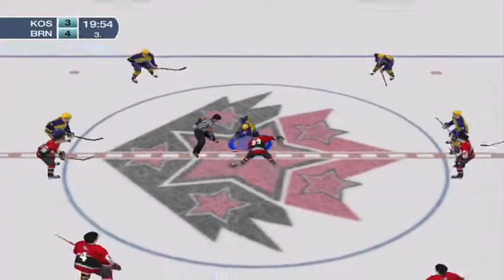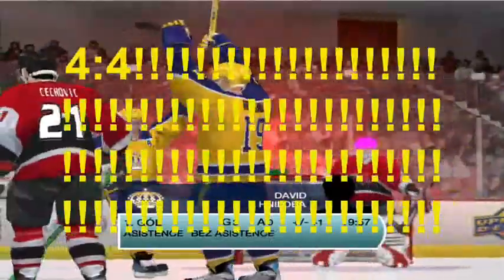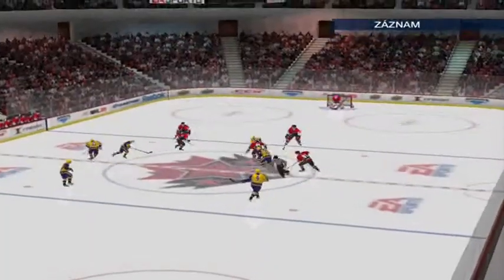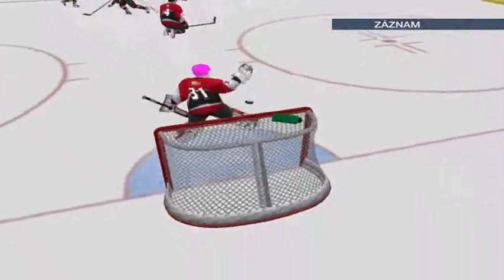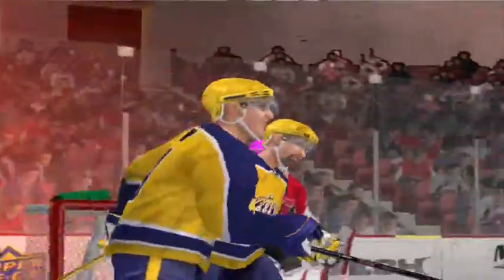It sure is. Under 5 minutes to go. It only takes a second. Goal! Goal! His stick flexes so much as he loads that shot up. When he lets it fly, it just explodes off his blade.